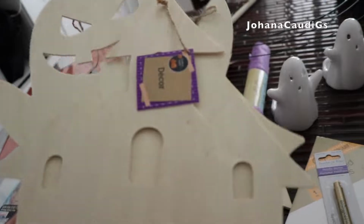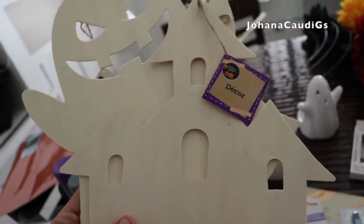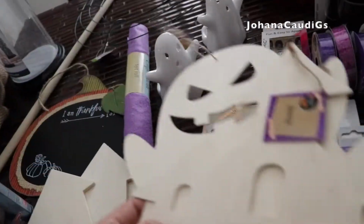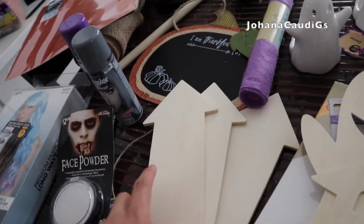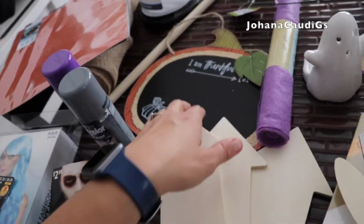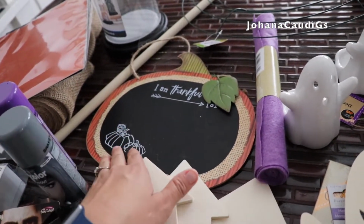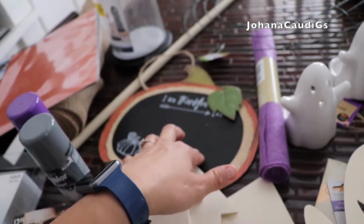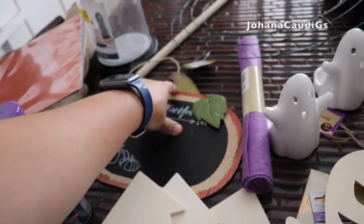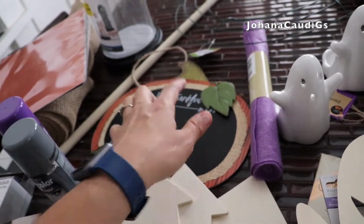I got also this. Hopefully I can do this with the kids. They love helping me with my crafts. So I got a haunted house and a ghost. I also have these 3 arrows, which I forgot to tell you about at Walmart. So I'm gonna make a sign for outside the house. I bought this pumpkin, which I'm gonna change. I mean, it looks nice. I just don't entirely like that it's just like a paper sticker there. I like this. It's actual metal, so it's a pretty cool find.